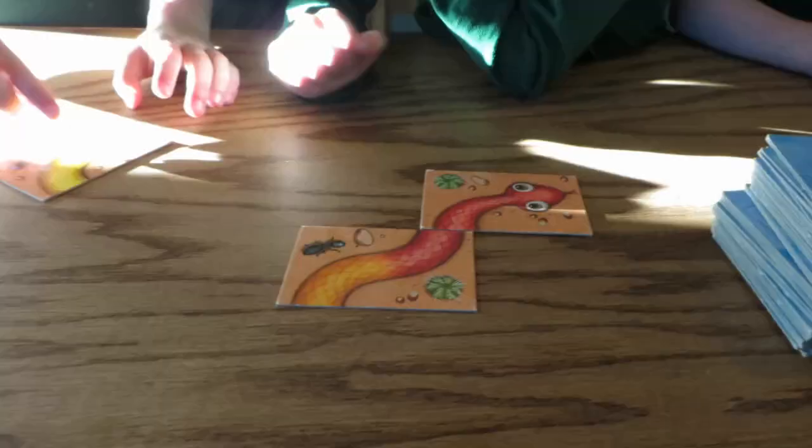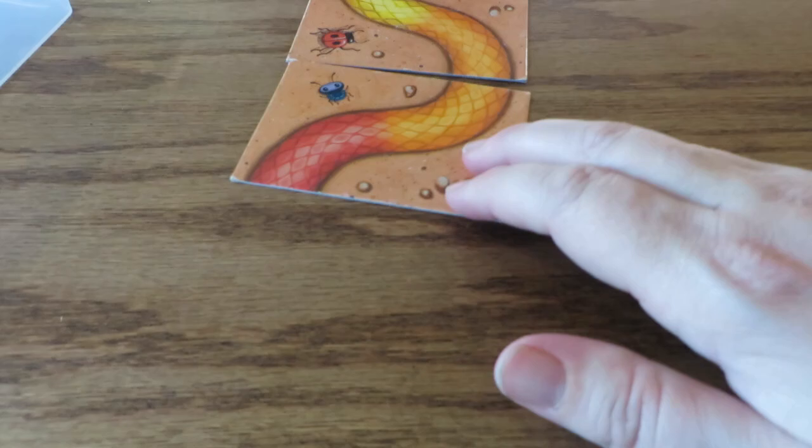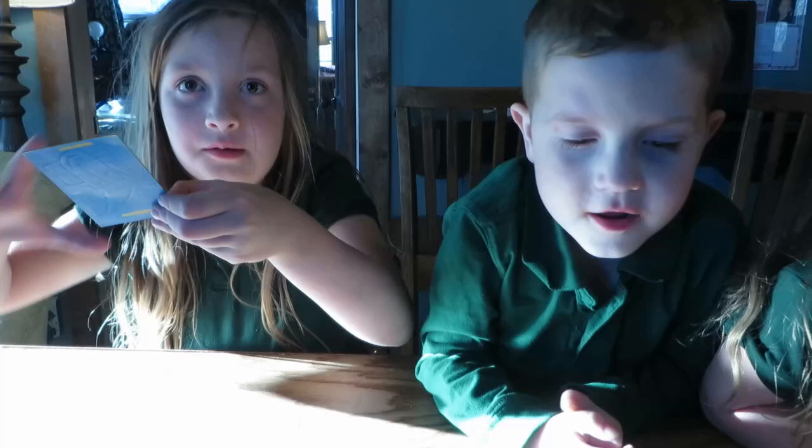Perfect. Okay, Sophia's turn. Now it's getting to be a big snake. It's gonna get bigger. What color is it? Oh, that one doesn't match. You can start a new one. All right, that one goes, and then we can put this one on. Yeah, this is gonna be the biggest snake. Not yet. Okay, Sally's turn. I'm gonna win.